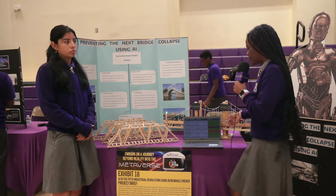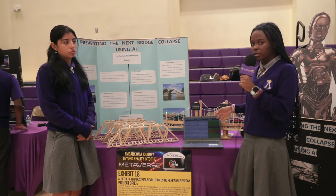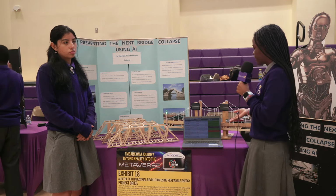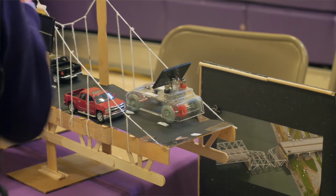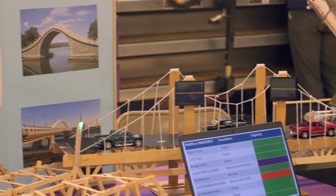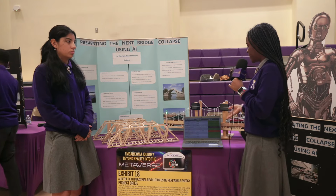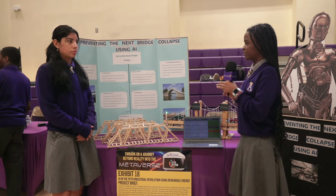So for example, the bridge deck, the urgency is really good, so nothing needs to be checked and nothing is wrong. And the last maintenance date on the bridge was in 2020, so it needs to be updated ASAP. And then the guardrail for the safety, it needs to be checked, but it's not urgent, but it needs to be checked.